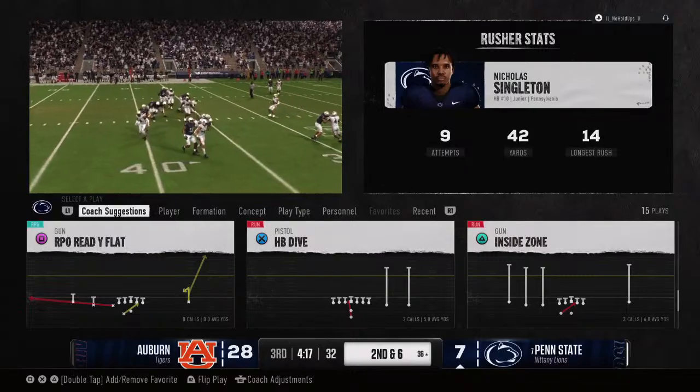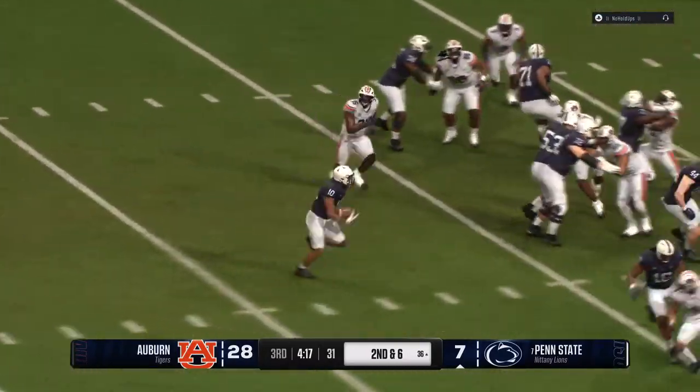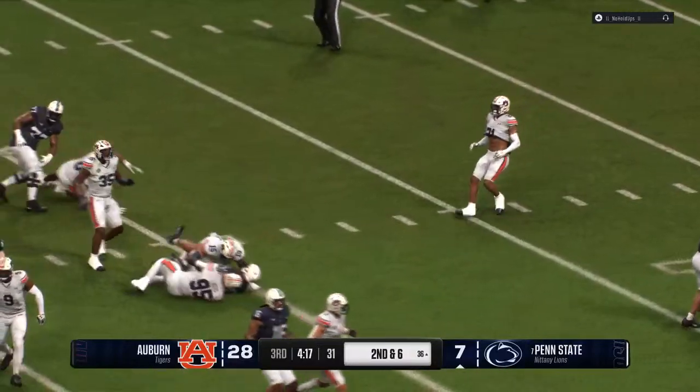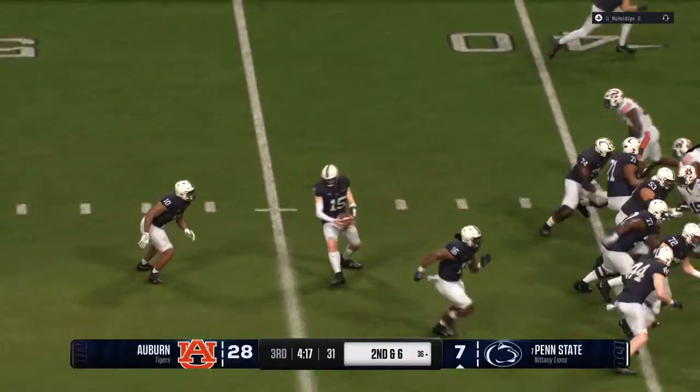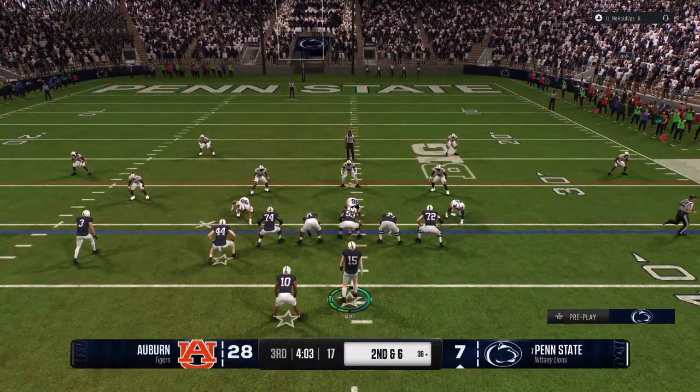Small gain, I know, but again, the defense knows he's going to run the football. He's willing to run the football, not just drop back and pass, make him honor the run game. You got to do a lot of this. Solid pickup of 4 on first down. It's 2nd and 6. 3:25.